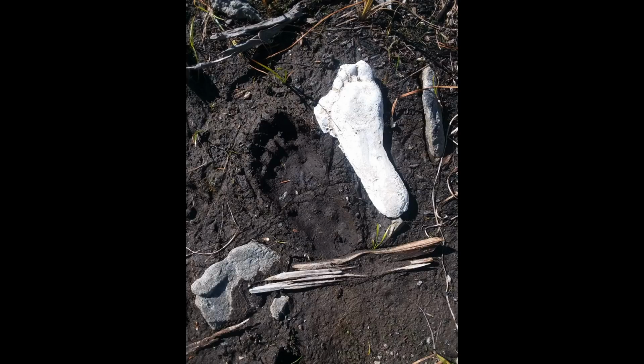track. So I casted my own foot years back, and I keep this in my casting kit with me at all times, so I can always have it there to compare the two types of tracks. You can see that my cast of my foot there, I'm a size 11. This is the size 12 track here.